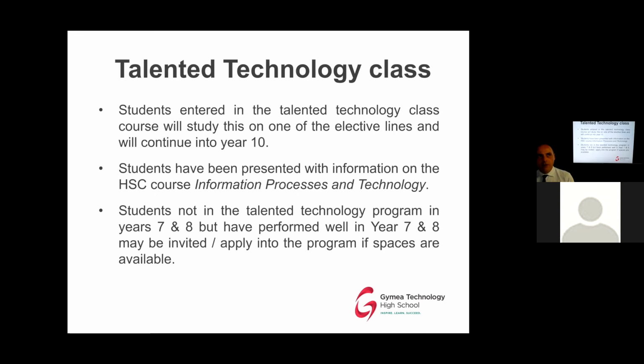What usually happens is some kids say, oh, I'd rather not do that. And with a note from home so that the families are well aware of that change, then we don't force them into the program. So it's not compulsory. On the other hand, there may be students who were not part of the talented technology program, and where there are vacancies to enter into that, and they've done well on 7 and 8, then they can certainly apply and be part of that accelerated technology program.